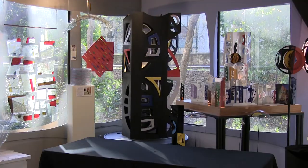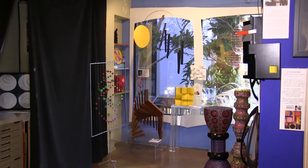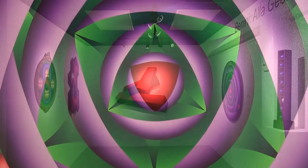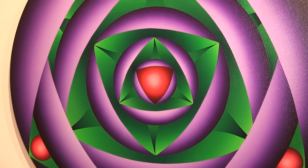It's just filled with the colors, the bright colors, the happy shapes of artists from all over the world. I'm Bill Masterson, and I have been really amazed by this show, the 3D effect of the artworks. Benini, I think, is a real artistic genius. I've really enjoyed it and appreciate his sharing his artistic works with the Madi Museum.